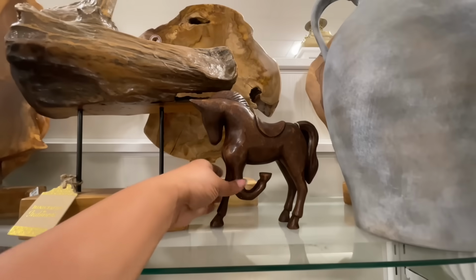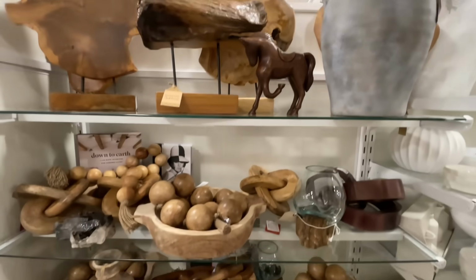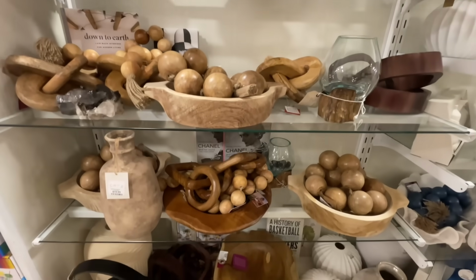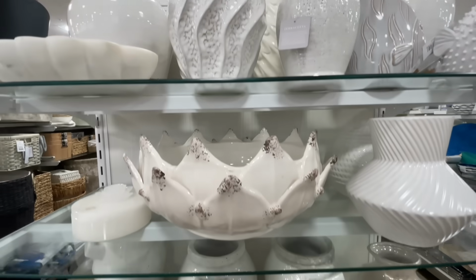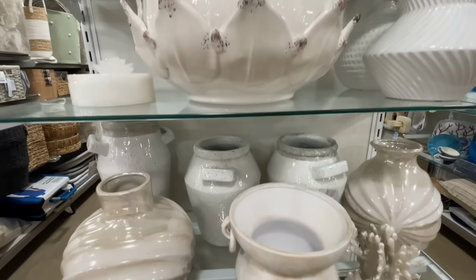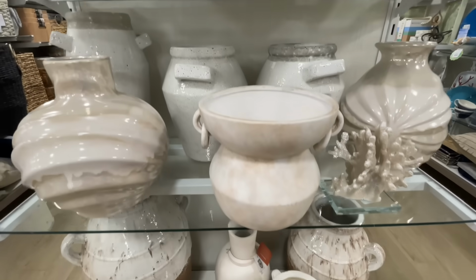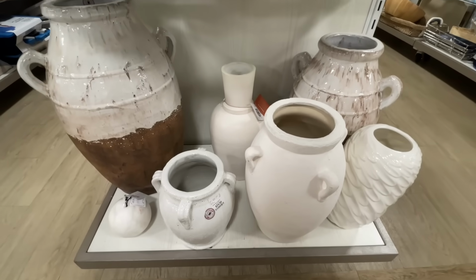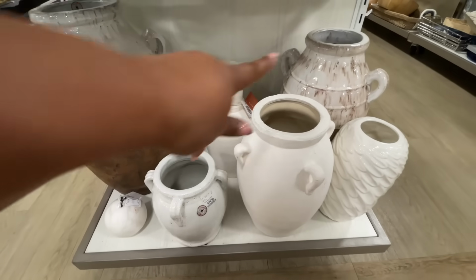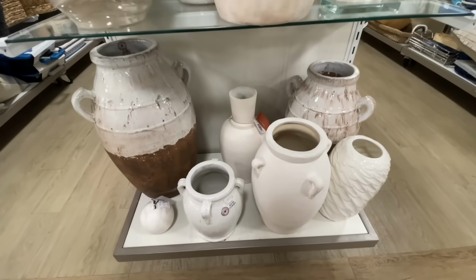$50. Again, anywhere else, double it. Double it. All the wood items. And then again, some of the usual suspects. That artichoke bowl. Oh man. It's so good, but I believe it's like 80, maybe more. I didn't look at it this time because we've seen it like the last 2 times.